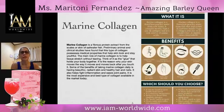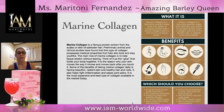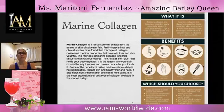Some of the benefits of taking marine collagen daily is having beautiful, radiant skin and healthy hair and nails. It also helps fight inflammation and eases joint pains. It is the most expensive and best type of collagen available in the market today. Siyempre, sa IM Worldwide, di tayo nagtitipid kasi gusto natin quality ang products natin for all our distributors and our members. Okay, so next slide, please.